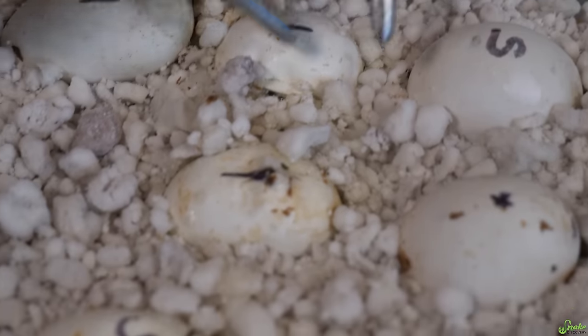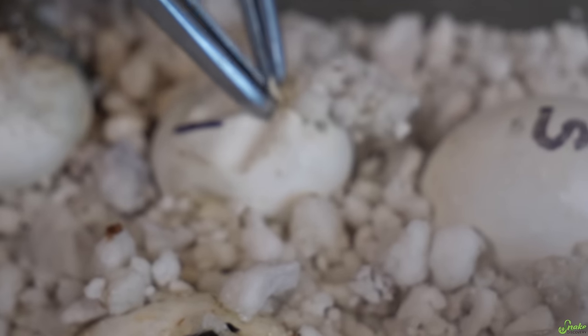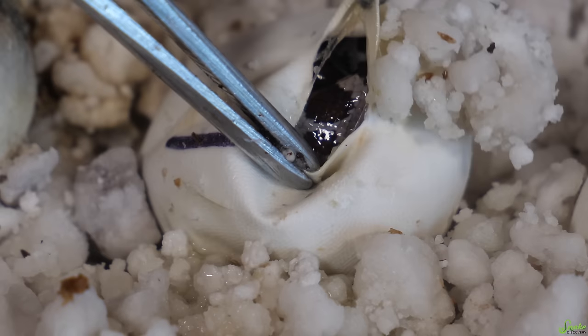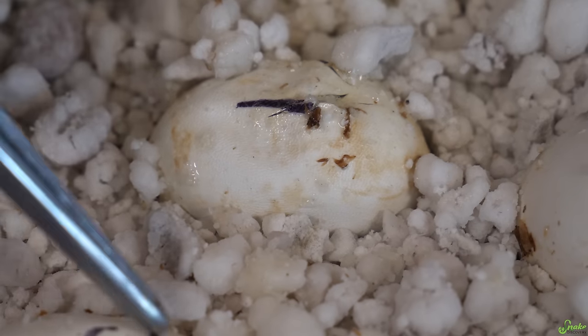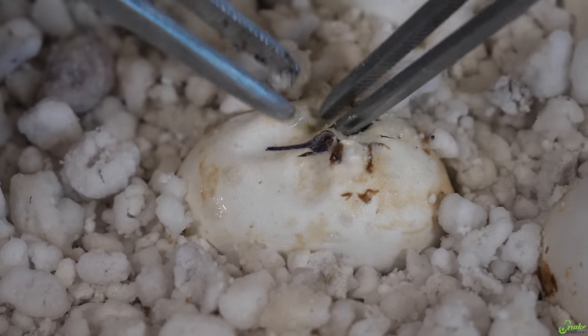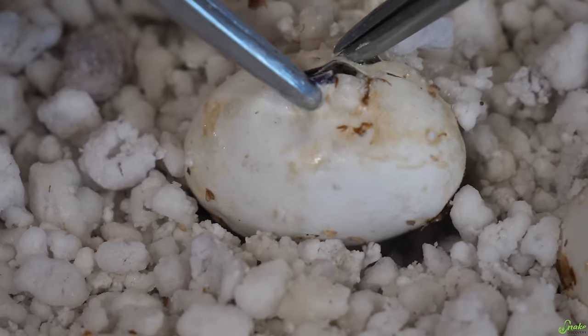Let's see. Next one that has pipped. This one is pipped. He pipped on the side for some reason, but he's still pipped. What's inside? I see scales. Yep, got a little scale baby in there. Next. And by the way, the S's are the ones that I predicted would be scaleless. So we'll see how close I am. Scaleless, scaled. Yeah. How about you? That's the same for anything. I didn't think of that.